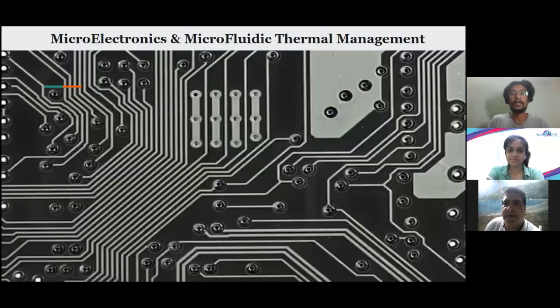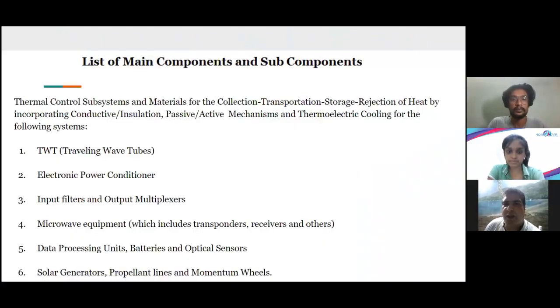So about the microelectronics and the microfluidic thermal management, over to Sandesh. Thank you so much, Anand. So, even though there will be microfluidics-based systems to thermally manage the microelectronics, the satellite will also have the existing thermal management systems, which will be actively and passively pumping out heat using conduction and radiation to store heat, collect heat, reject heat, and transfer it wherever needed.